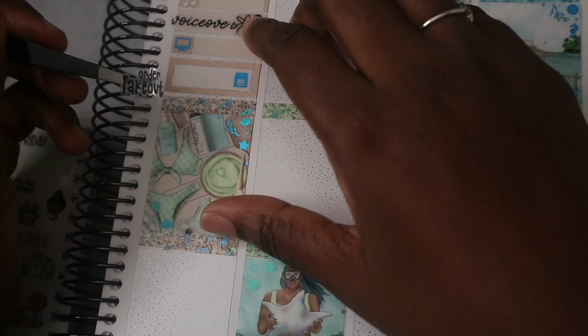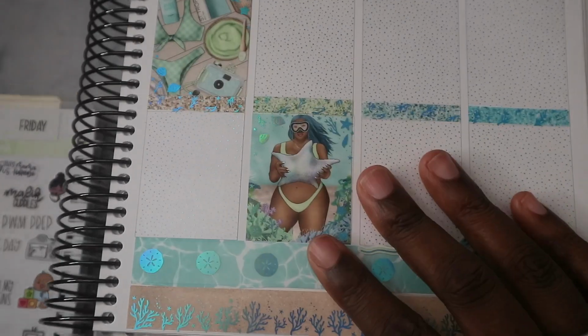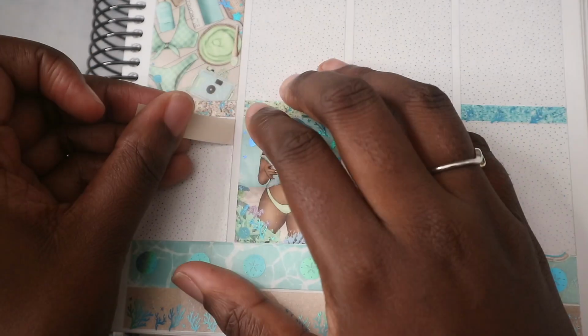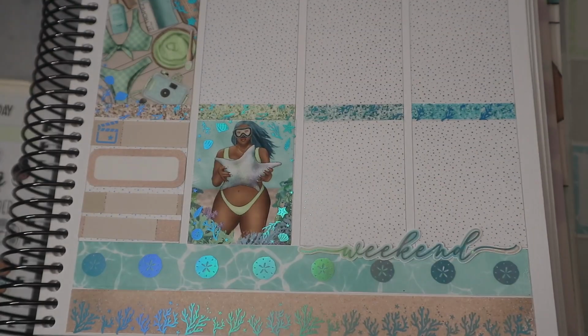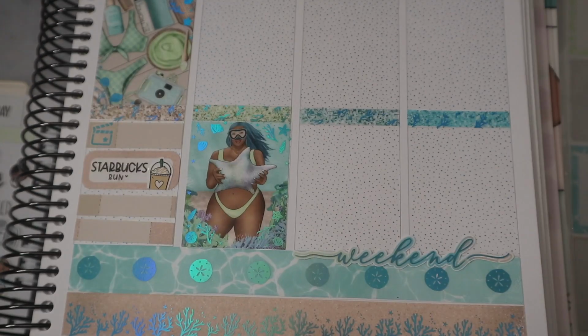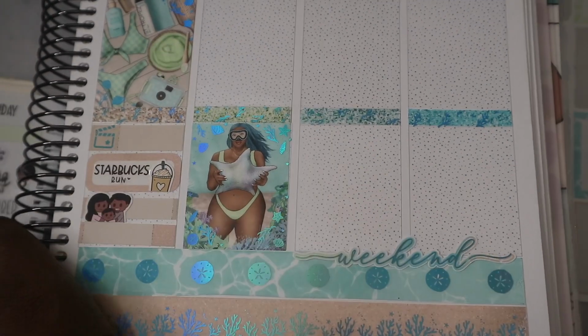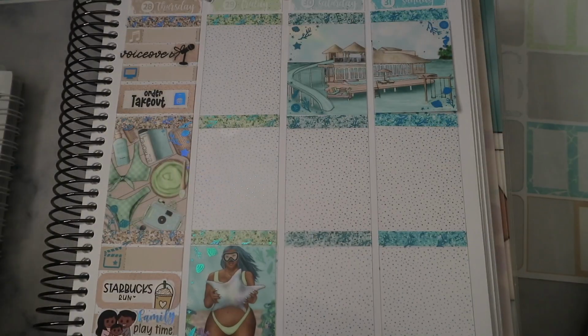I then noted getting some more Starbucks with a Fox and Cactus Frappuccino icon and a Starbucks run script from SBC. I noted having some family playtime with this family sticker from Papershire and a family script from the Foil Bundle and a playtime script from Carly Plans. I then used a TV icon from the kit and the Foil Bundle to note watching Love Island.